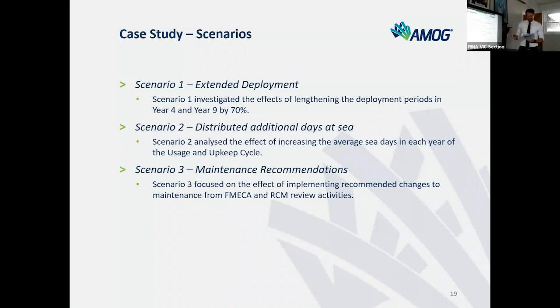Scenario 2 was all about distributing extra days at sea. This might occur for a number of reasons, maybe an operational need, or perhaps because one of the 3 DDGs is in for unexpected maintenance. Or maybe it's expected maintenance. I happen to know, and we were just talking about it before actually, the DDGs are going to be going in for a major upgrade sometime in the next few years. When each one is being upgraded, it will be offline for quite a while, and therefore there will probably be a requirement for the other 2 DDGs to have more time at sea. So we're going to push them harder to make up for the fact that we're missing one.